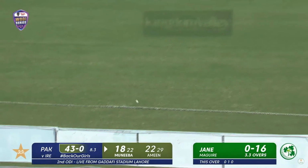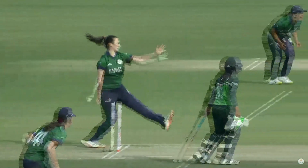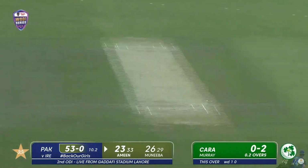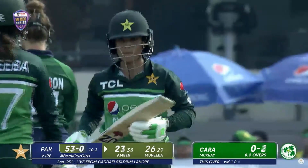Gorgeous stroke, going to run away for four. This was her weakness at one stage, but now she's so belligerent with those drives square of the wicket, this one well in front of square. Deep cover just sitting a little bit back. Created that gap and swatted away. That will be a boundary.